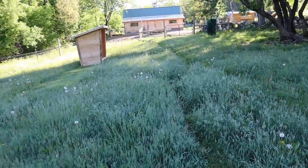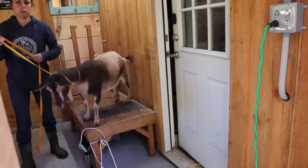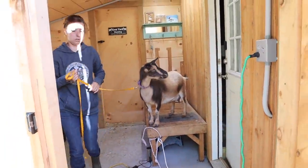And then over here, it's so spotty and short, but it's so thick right in this area. I'm gonna have to come in here and mow. We won't want to let the babies out until the grass dries. It's pretty wet this morning.